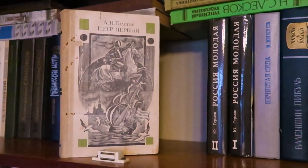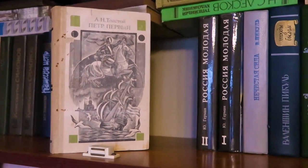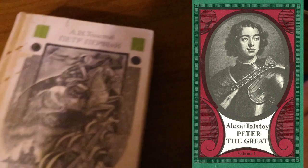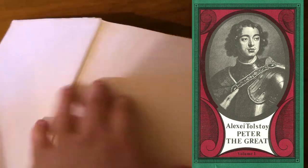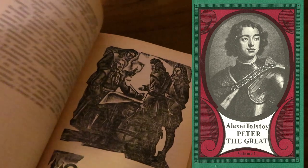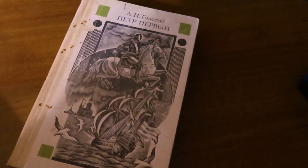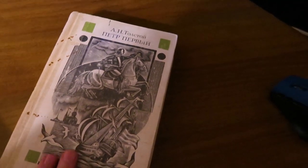Here we have a beautiful book, Alexei Tolstoy, Peter the First. So not Lev Tolstoy, Alexei Tolstoy. So that's a different author. I really don't think they were related. So Peter the First, a novel about, oh, look, it has even some illustrations. Really nice. Alexei Tolstoy, he wrote some more historical novels. He also has a novel about Ivan the Fourth, so Ivan the Terrible, but this one is about Peter the First.